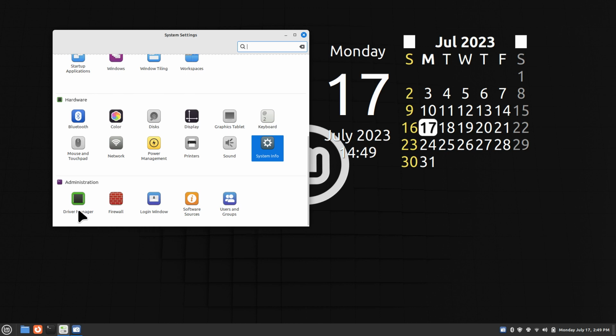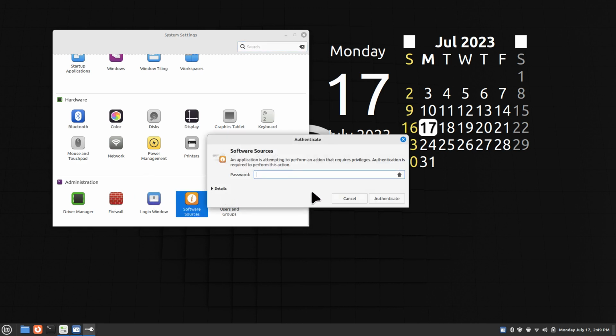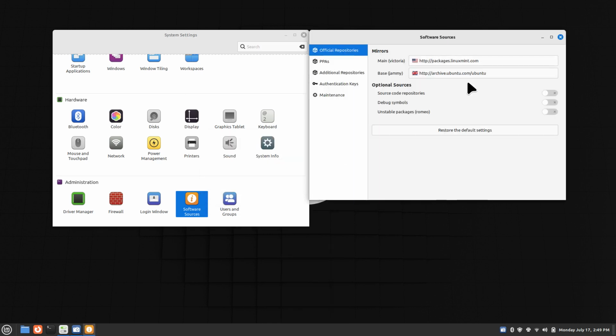Driver manager. Don't need a password. If you needed some additional drivers, maybe you're using an NVIDIA card or something. Firewall comes disabled. It's GUFW. Don't forget, if you use Warpinator, investigate some rules. Login window, really not going to open. The software sources are coming from only 2 locations. For the Cinnamon, I'm sorry, wrong password. Let's try turning the caps lock off. All right, it's coming from Mint and Ubuntu.